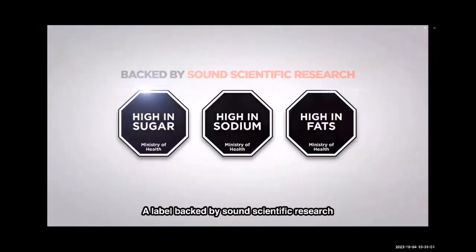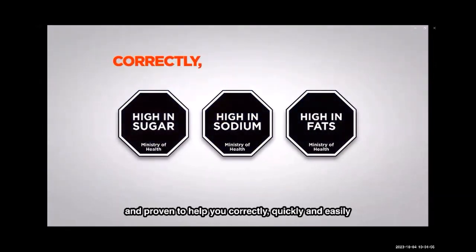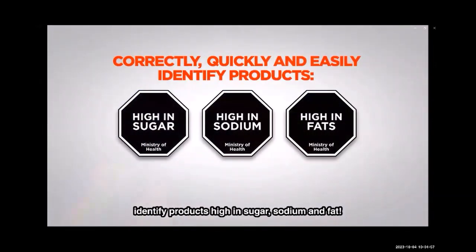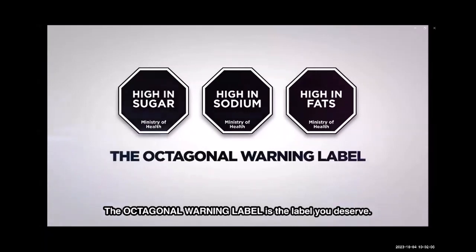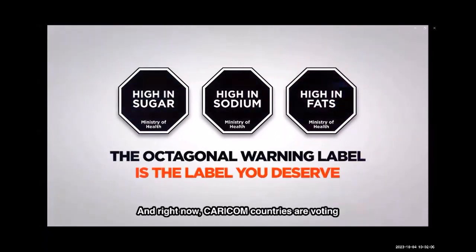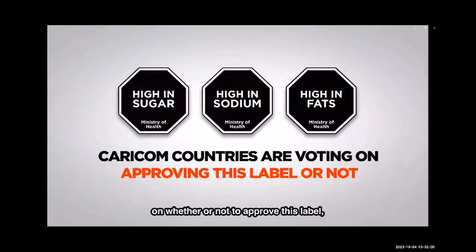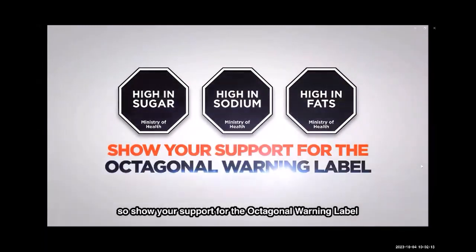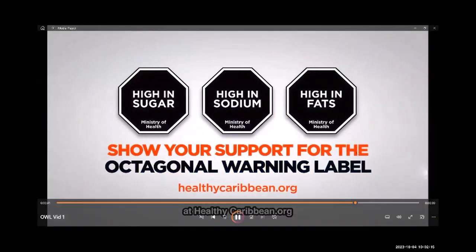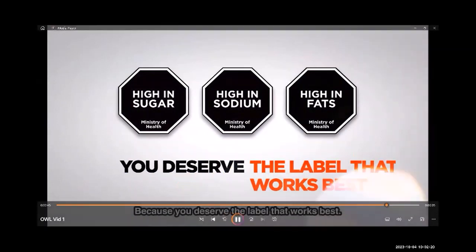A label backed by sound scientific research and proven to help you correctly, quickly, and easily identify products high in sugar, sodium, and fat. The Octagonal warning label is the label you deserve. And right now, CARICOM countries are voting on whether or not to approve this label. So show your support for the Octagonal warning label at healthycaribbean.org. Because you deserve the label that works best.